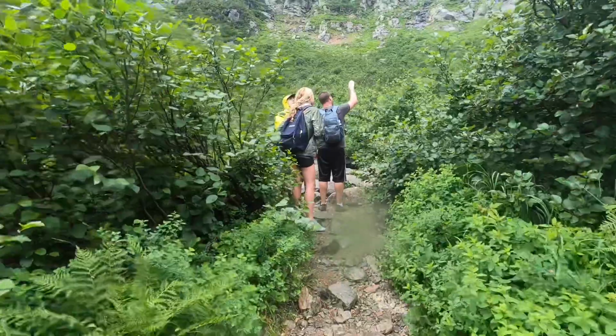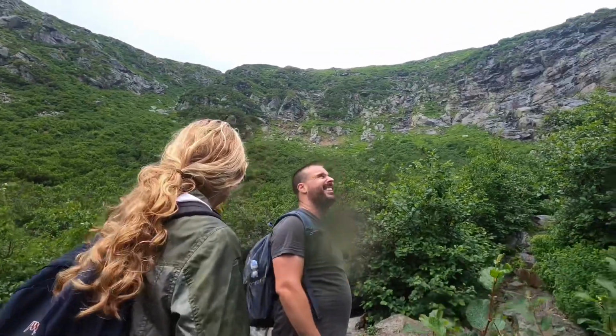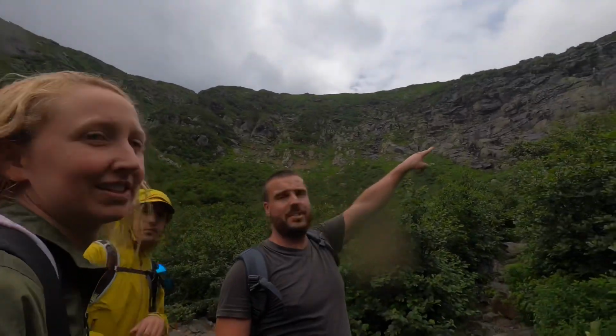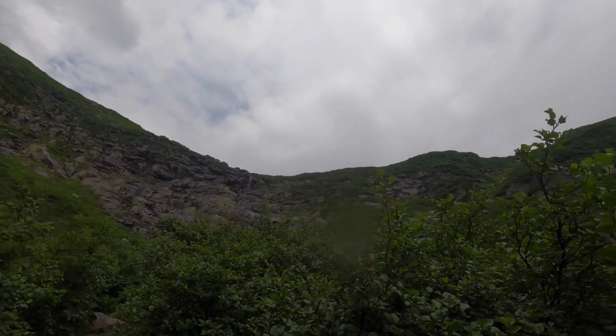Get out of the ravine and it's kind of good. So Lion's Head's probably at the top. Yeah, Lion's Head kind of just juts out like that way. I was telling him, you see the people up there? That's where we're going. I don't know if you can. Oh yeah, very straight ahead. Oh, okay.